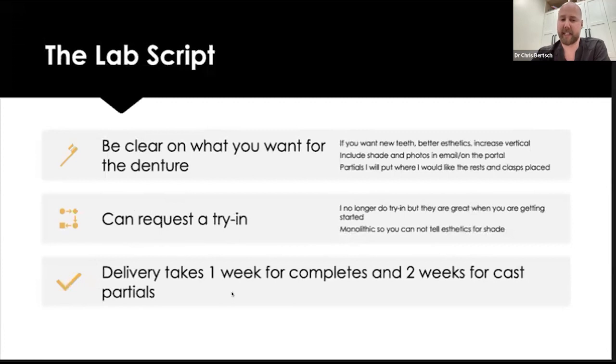Delivery takes one week for completes and two weeks for cast partials, and that's just for the framework, which takes extra time.